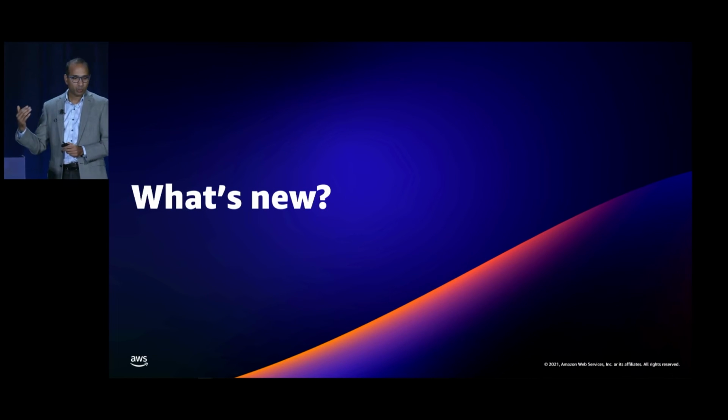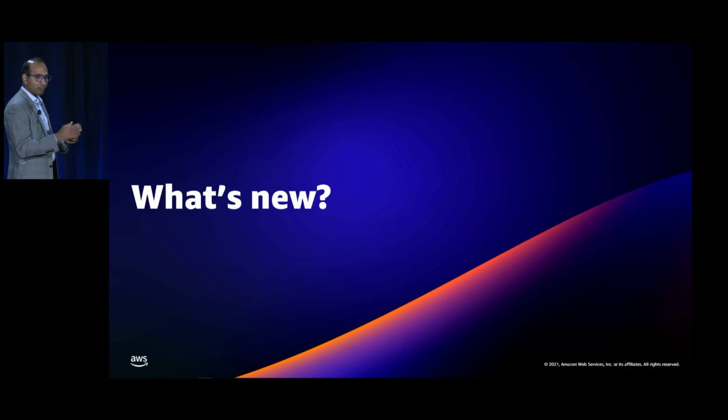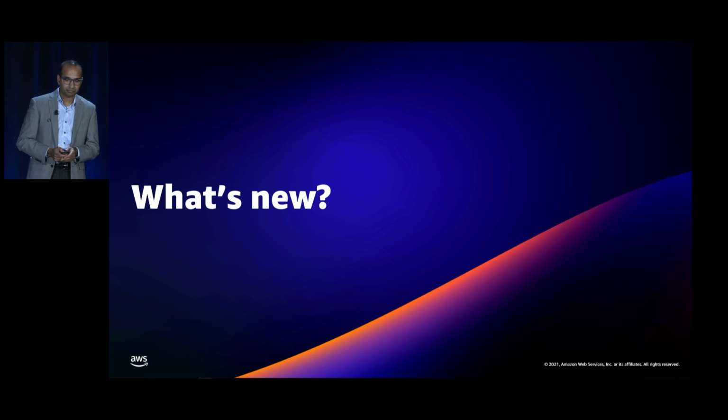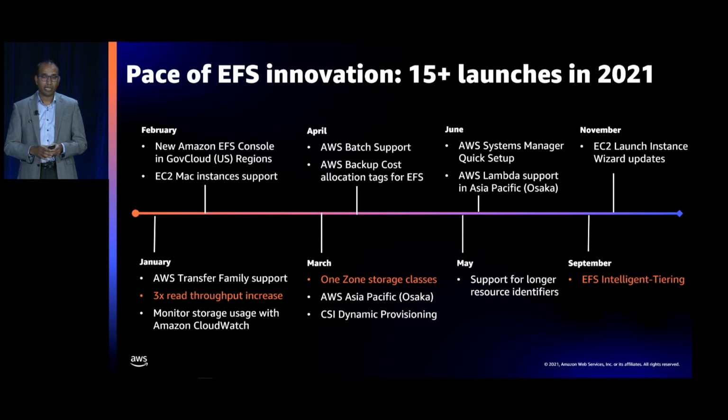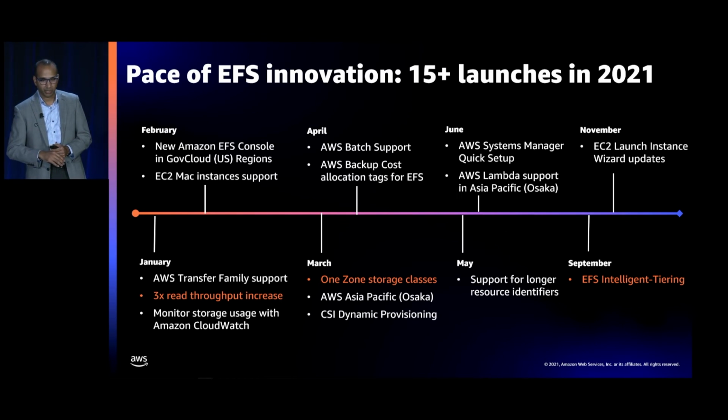So we are approaching towards the end of the session. I do want to leave you with what are some of the recent launches that we have done for Amazon Elastic File System. In 2021, EFS continued its pace of innovation with over 15 launches. So I'd like to highlight a few key launches in this session today.